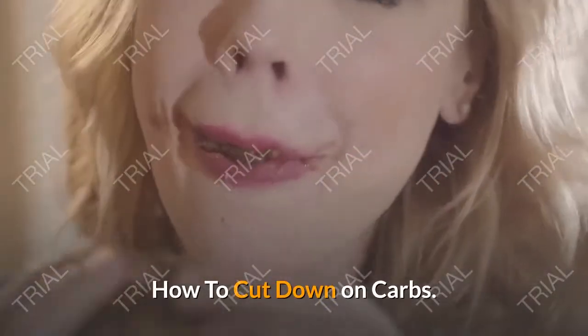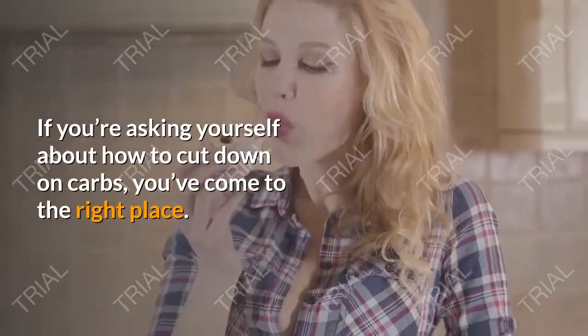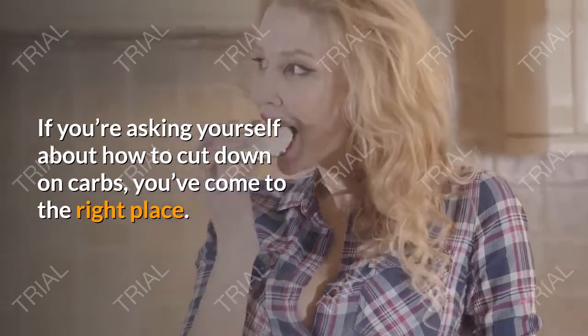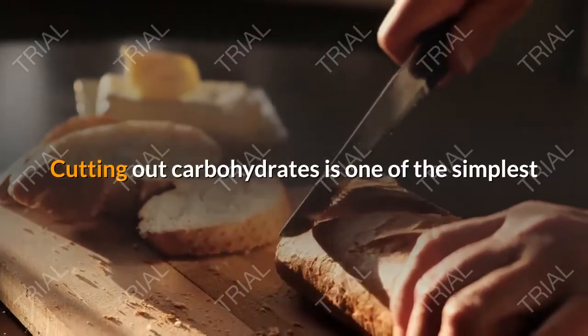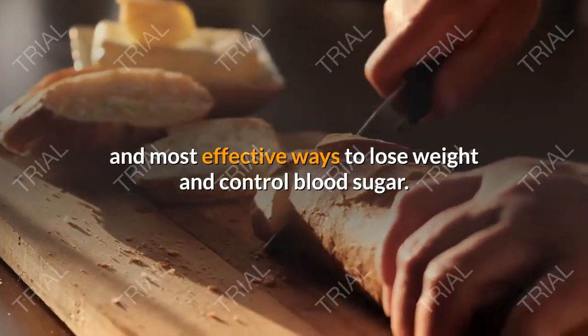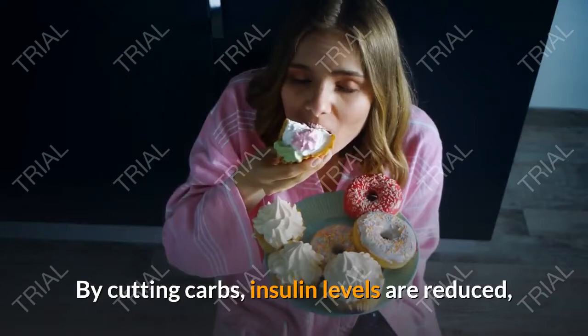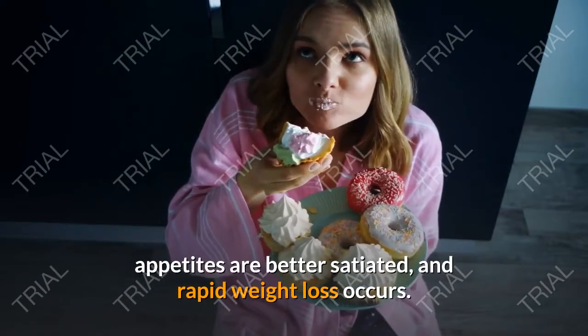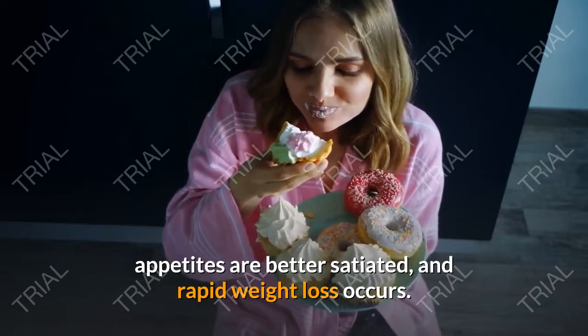How to cut down on carbs. If you're asking yourself about how to cut down on carbs, you've come to the right place. Cutting out carbohydrates is one of the simplest and most effective ways to lose weight and control blood sugar. By cutting carbs, insulin levels are reduced, appetites are better satiated, and rapid weight loss occurs.